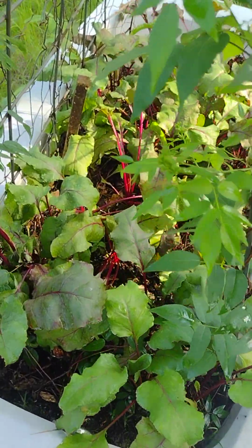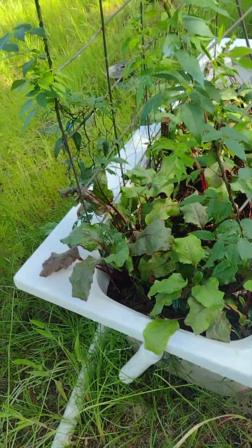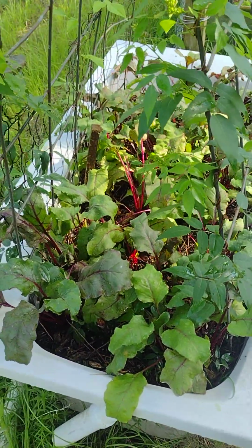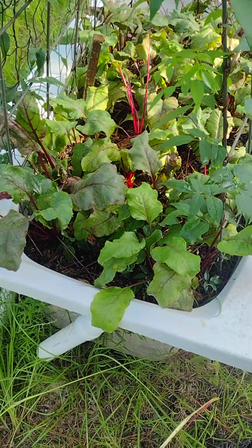We're going to watch the beets. They're getting to a stage where pretty soon they're going to be harvested, and that'll mean more nutrients for the Hopniss. We're pretty happy with the looks of the beets in here.